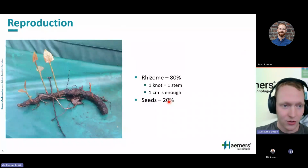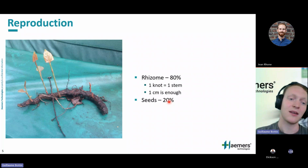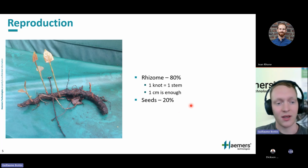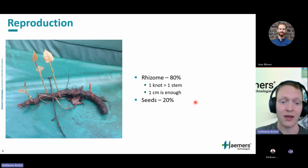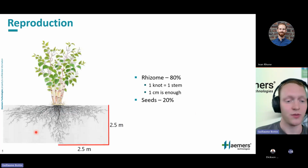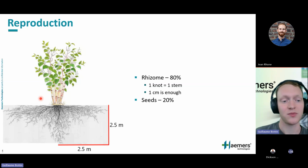Reproduction of the plant is mainly by the rhizome, about 80%, and a little bit with the seed, about 20%. Each knot can lead to the creation of a new stem, and 1 centimeter of rhizome left in the soil is sufficient to give a new plant. Here is a small picture of the rhizome network. As you can see, with a very small plant, the rhizome can go up to 2.5 meters deep and 2.5 meters wide on the other side of a plant.